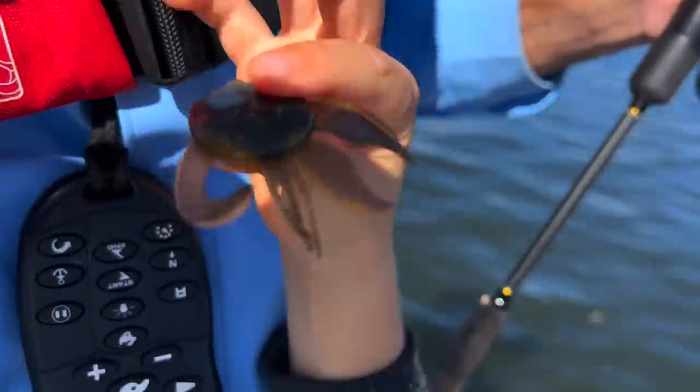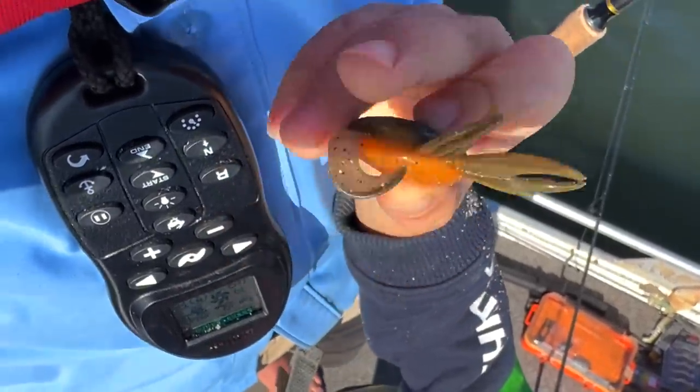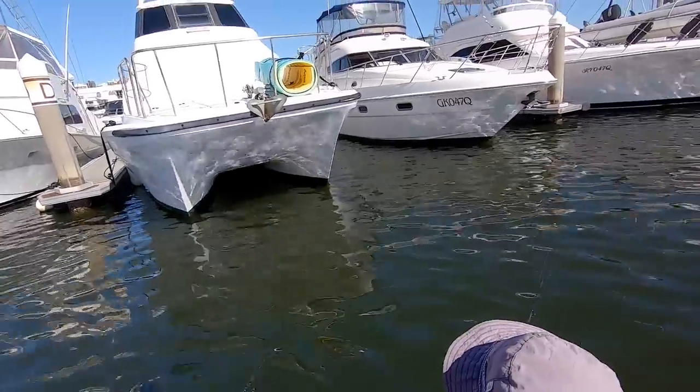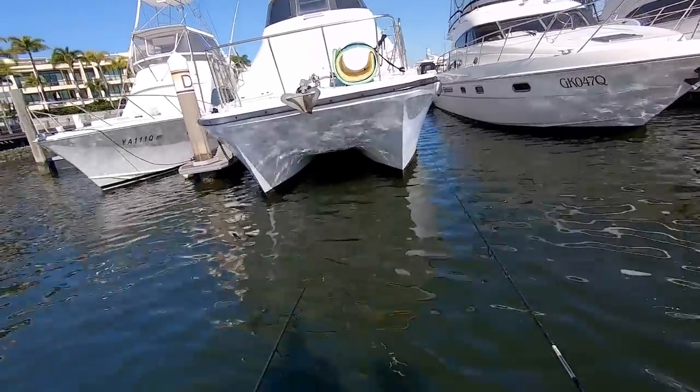Oh, there we go. Can you hold that still, Tommy? I'm gonna have a look at it, mate. Hold it real still. Good boy. There we go. Let's give him a swim. Yeah. Let's go. Oh, that's it, mate. Good job.